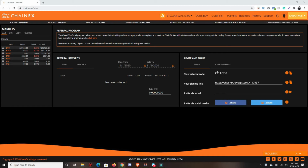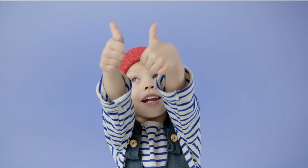Over here you can find your personal referral code. When a user signs up, they can enter this code in the referral code field on the sign up page and sign up. Below that you will see your personal sign up link. If a user signs up by clicking this link, well done, you have referred a friend.